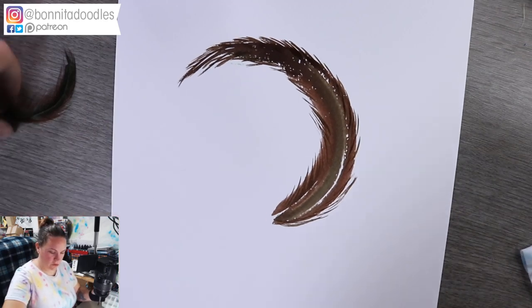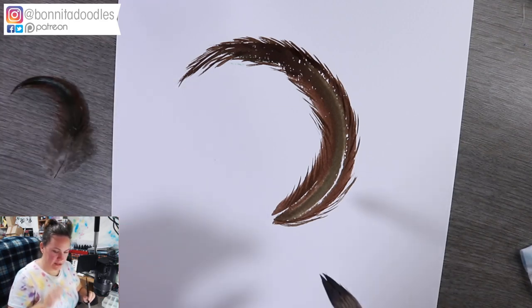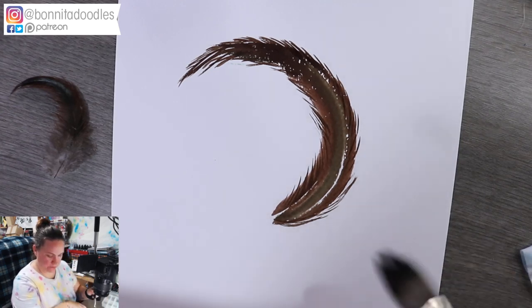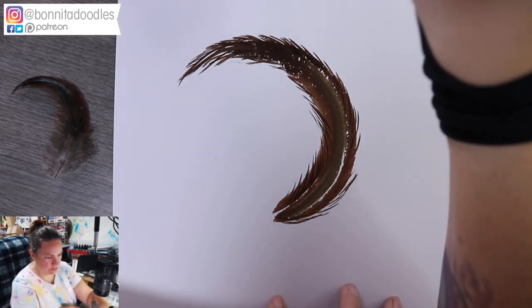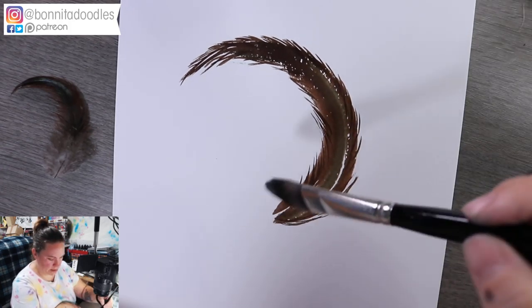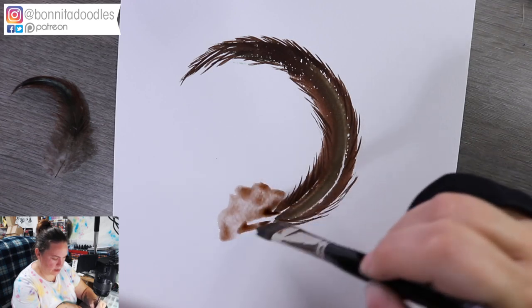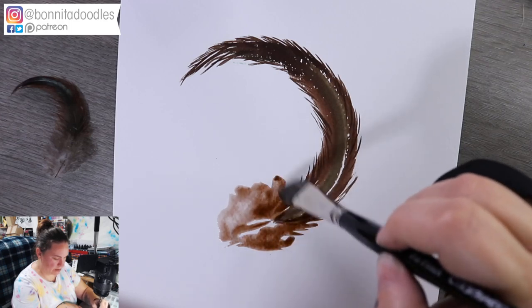And then we've got quite a lot of fluff around the bottom here. So ideally I want a different colour for the fluff. But I don't know, for the sake of today, I'm tempted to just... Oh, decisions. I do hate them. I'm going to add more water onto my brush. I want it to be quite wet. And then I'm going to just keep it really wet and really loose down the bottom where it's at its fluffiest.